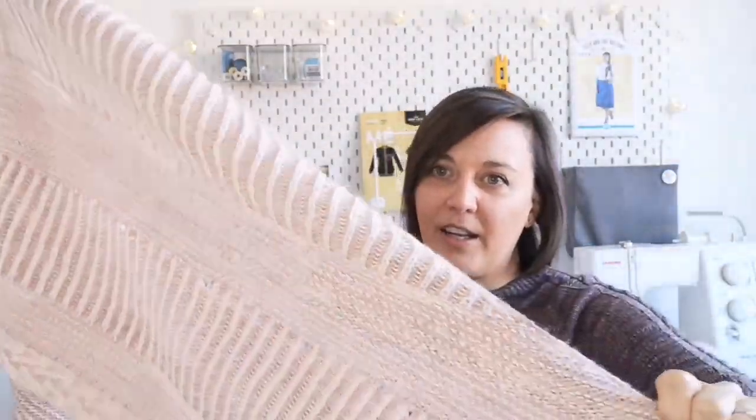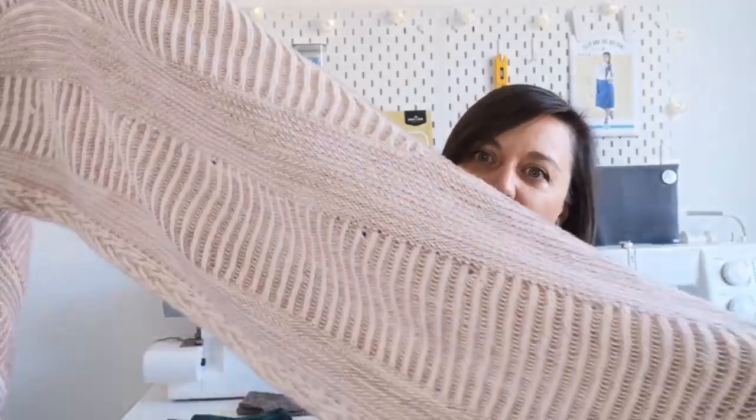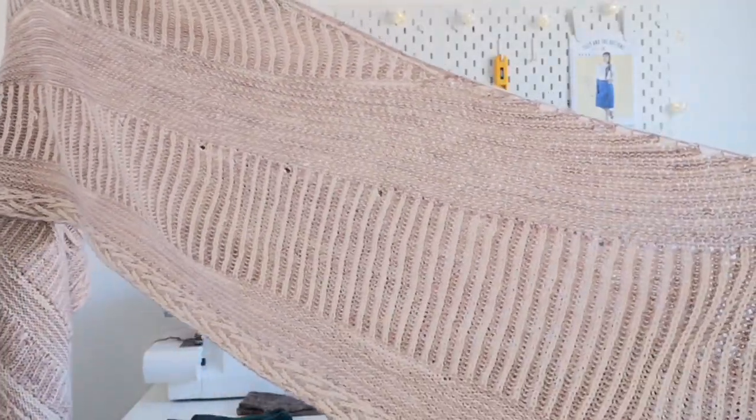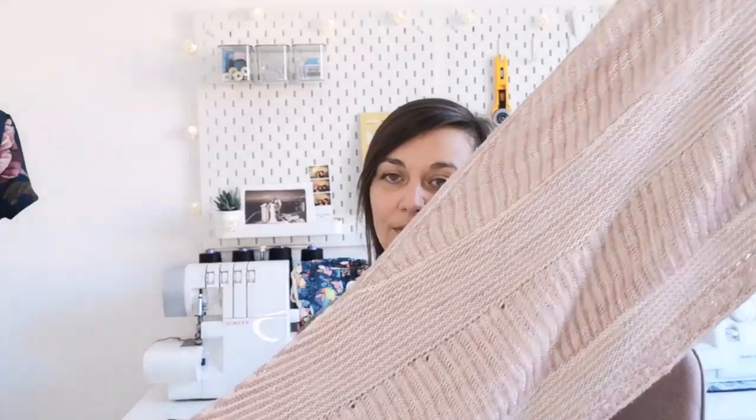I do like how you've got this contrast on the back and how it works both ways. And I like the stripe. I do like a stripe. I like how it fits when it's on. And just the feel of it. I think having this alpaca silk in with the shawl really is what's making it feel so lovely.